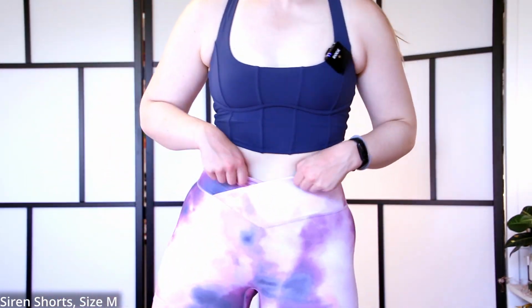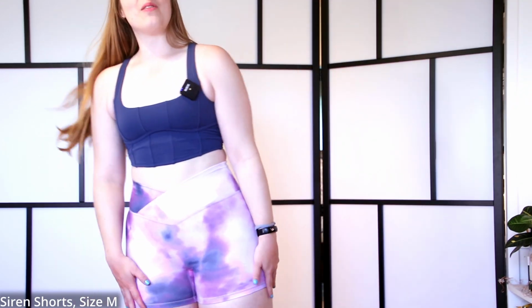No front seam here. And of course these are short shorts, so they're only 4 inches. They do cut a little bit into my thighs, but that's just normal. It's not uncomfortable. But of course, if I move with these, they're definitely going to ride up a lot. That's also normal for me with 4-inch shorts. If this doesn't happen with you in 4-inch shorts, then you're blessed. But it does happen, and it's okay. I know it's going to happen.